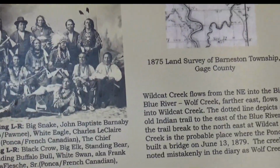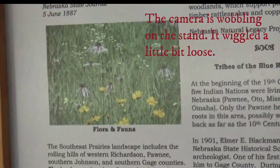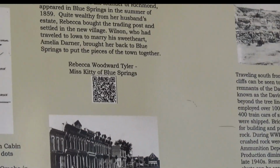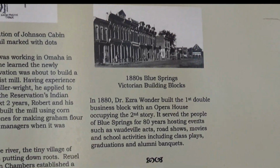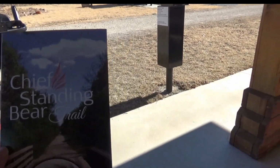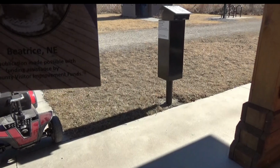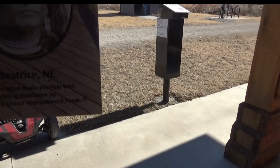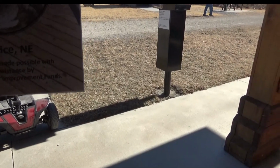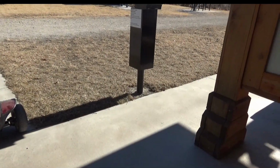Flora and fauna that's native to the region. Some of it. 1880s Blue Springs, Victorian building blocks. Right there. Okay, I don't know how well you can see that. May have to do this part again at home, but Chief Standing Bear, and there's a picture of him. Beatrice, Nebraska, the publication made possible with funding assistance by Gage County Visitor Improvement Funds. Okay.